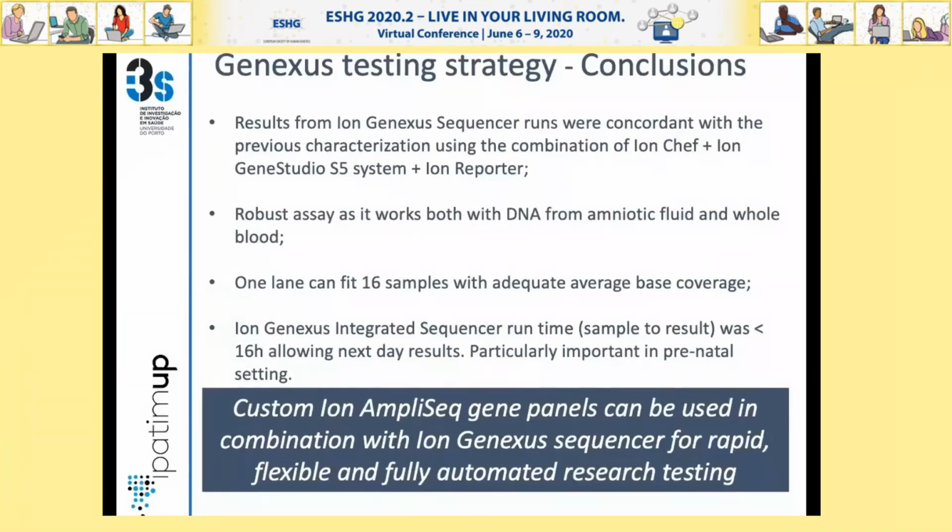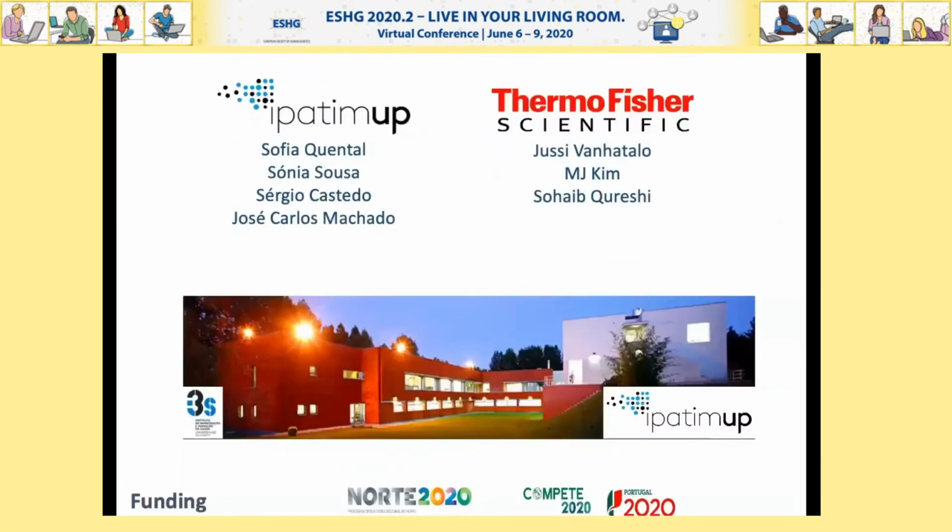So overall, a custom AmpliSeq gene panel can be used in combination with the Ion Genexus sequencer for both rapid, flexible, and fully automated research testing. Of course, this was not done just by myself. There were a group of people involved, both at IPATIMUP and also at Thermo Fisher. And with this, I thank you for your attention.